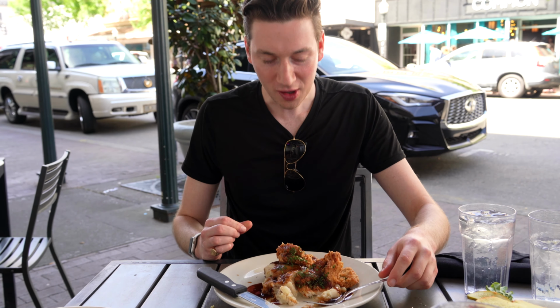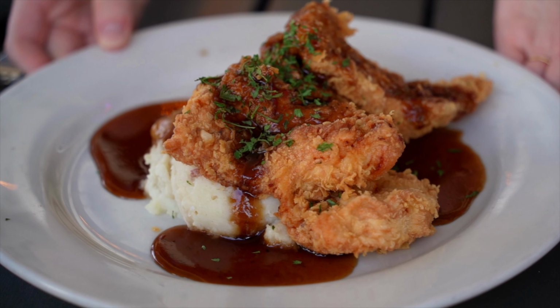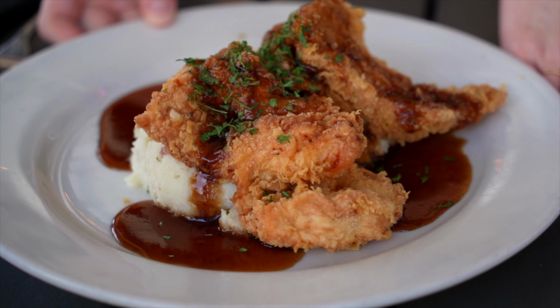Really tender chicken. The breading's really light. It's not a very heavy, oily chicken. One thing as I'm working through this chicken, I'm realizing is it's almost like chicken and waffles. The sweetness of the sweet tea is almost like the sweetness you get from syrup. Definitely really sweet chicken. If you're not into sweet food, probably not the best for you, but still pretty tasty.